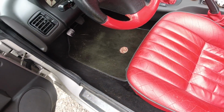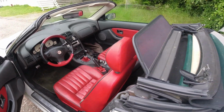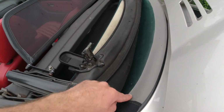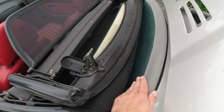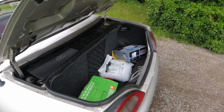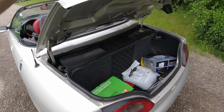But I might take that opportunity just to remove the carpet and shampoo it. We will see. The top is in really good condition and actually doesn't leak. I believe the rear window's been replaced because this part is gray here. It zips out and it's starting to fog up, so that could be something to replace in the future, but it's not leaking at the moment. And you gotta make sure you have the keys on you before you close it up.